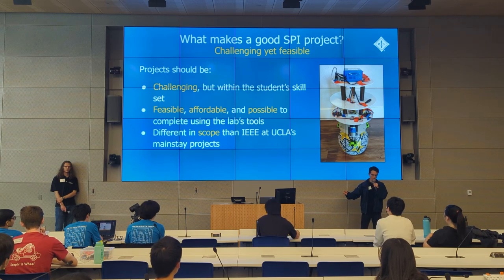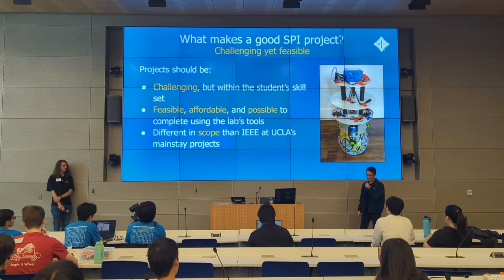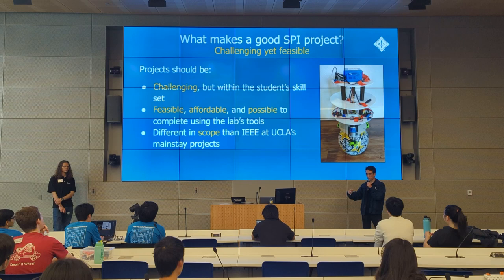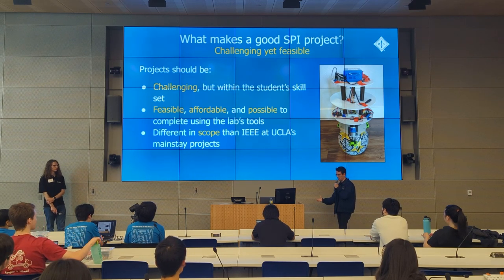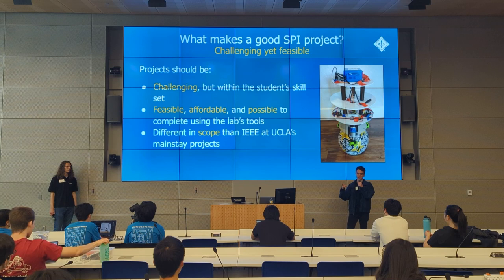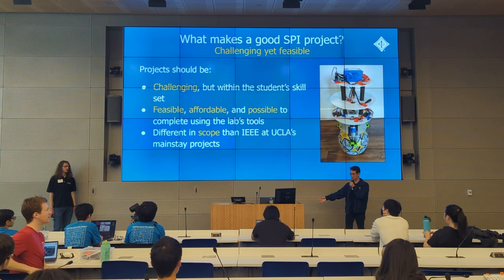In addition to that, the project should be feasible and affordable. We are not necessarily a research lab, so if the project is really sophisticated and requires highly specialized equipment, it's probably not a great fit for this program. So completable using lab tools. And finally, probably different in scope from the other projects. If a student wants to make a more advanced Micromouse, they should probably just do our Micromouse Internship program.